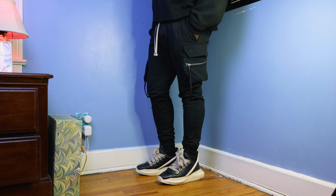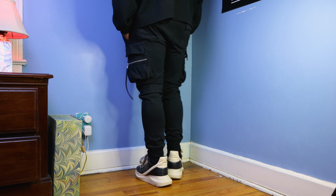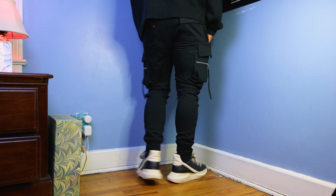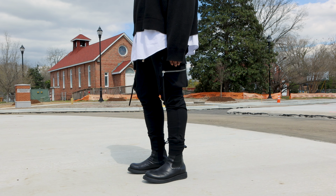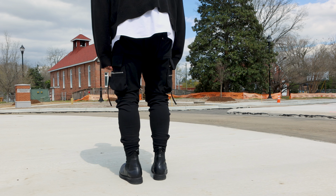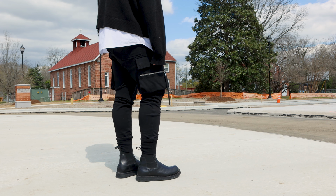Now, starting with the fit, they are a little bit looser in the thighs, but they give you a nice hard taper at the bottom, which really lends them to be, I don't know, zhuzhed up a little bit more. Sometimes I just like to put them on with a pair of Chelsea boots and a sweater and try to make them pass for a pair of pants. Now, my mileage varies on that. Not great for work, but I can get away with it if I'm going to the mall.